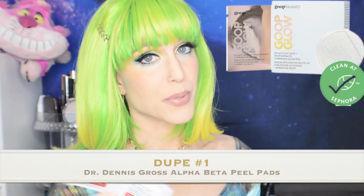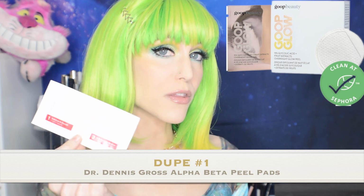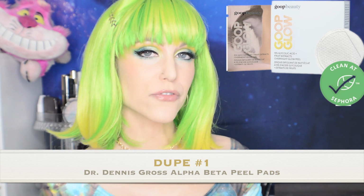But I'm gonna say, on the topic of peel pads, I have yet to ever find a peel as effective as the Dr. Dennis Gross Alpha Beta Extra Strength Peel. These are a little different from what Gwyneth has in that these are glycolic, lactic, and salicylic, and I think they're excellent, especially for people with acne like myself. Let's see what they say for how to use this product.